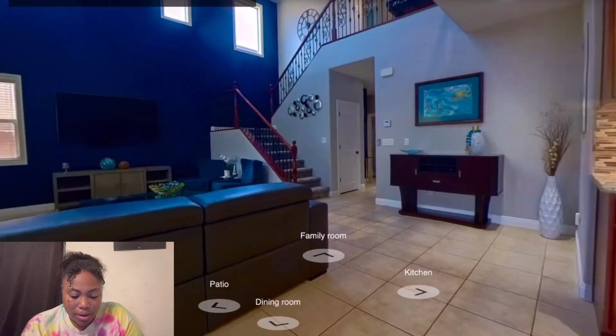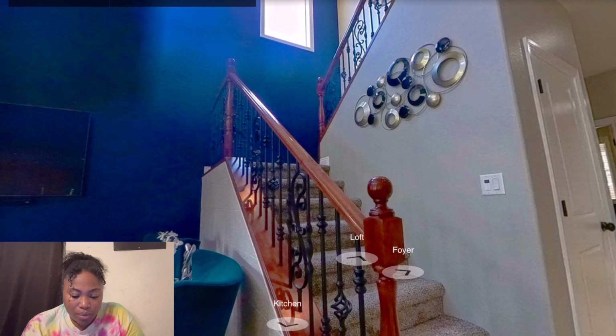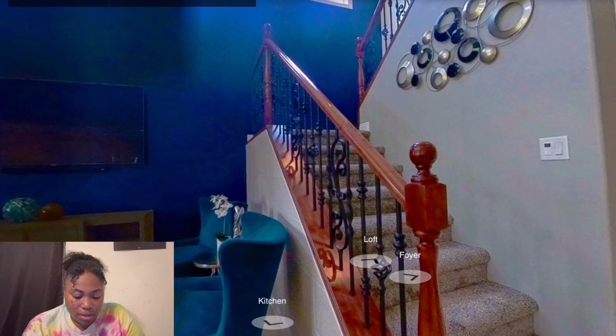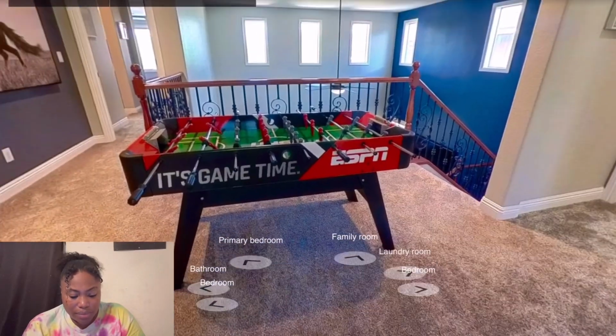I don't think I've seen a... I have seen a room. That office was a room. So it looks like the other room should be upstairs because it doesn't really give me a lot of spaces to go explore down here. Okay, so this stairs immediately took me up to up here.